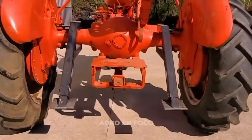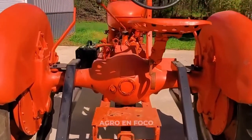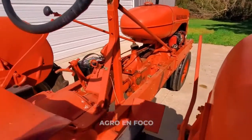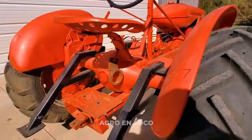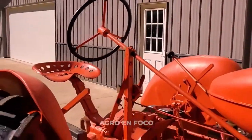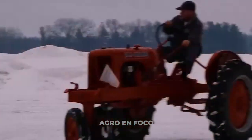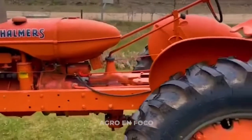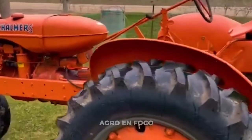The RC's engine was efficient for its category, but its limitations were evident. With only 5,501 units produced, the model failed to make the expected impact. It was caught in an awkward middle ground, more expensive than the B model but without the cost-effectiveness demanded by the agricultural market. Allis-Chalmers responded swiftly in 1939 with the release of the Model C.